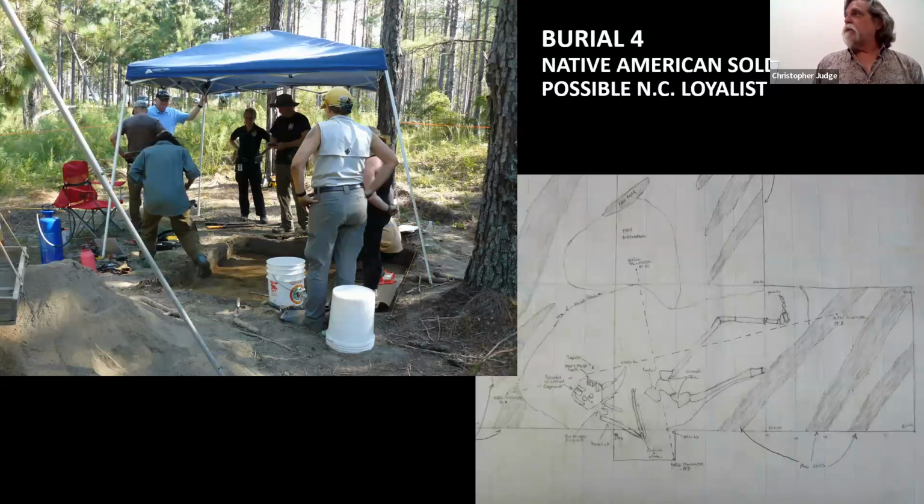This is burial number 4, which is, as I said, I had 8 burials reported to me by collectors. They were numbered 1 through 8. The next one we actually relocated was number 4. This individual is not really identified by what sort of unit he belonged to. The only thing that was found on him by the collectors who found him 30-odd years ago were civilian coat buttons. So he's probably a militiaman rather than a regular soldier. He had no military material anywhere on the burial, according to the individuals who found it.